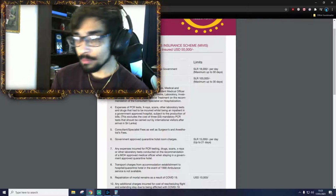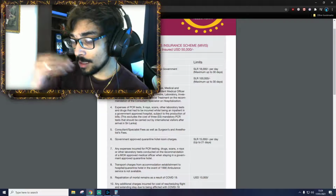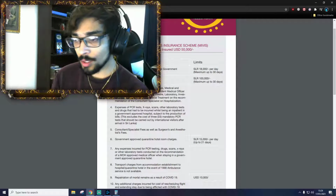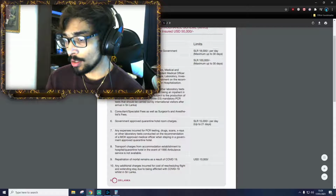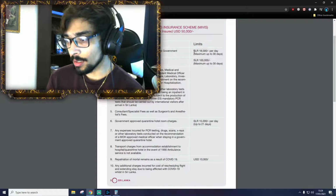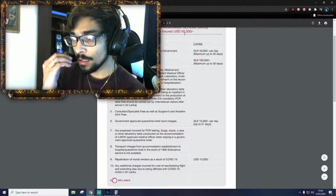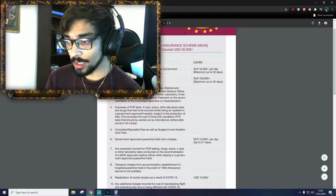That should clear it. Okay, hospital rooms. So, pretty much that $12 that you pay for insurance, this is what it covers. Hospital room charges, it covers per day, up to $50,000. After that, it's only on your own.